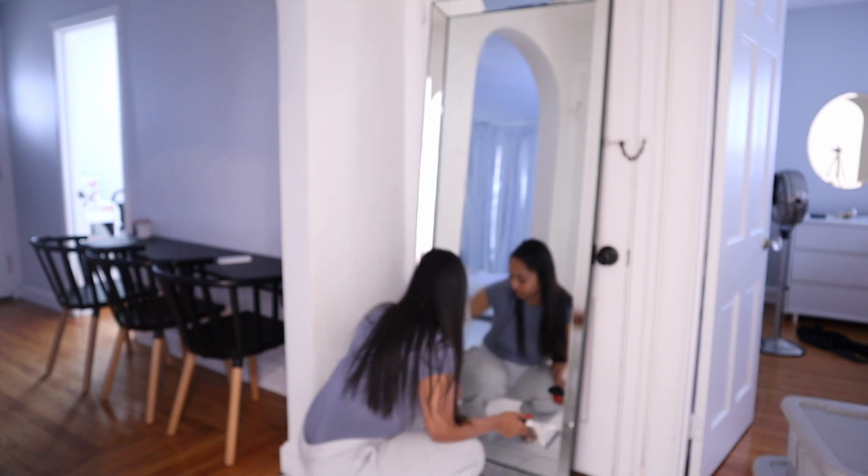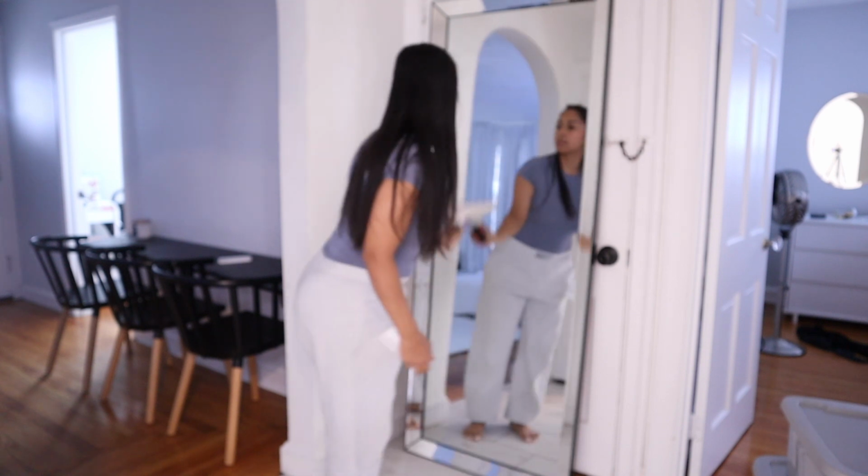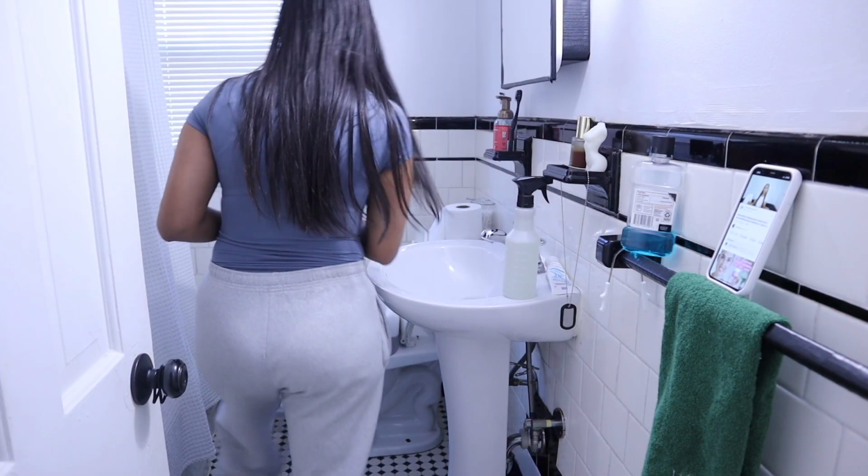I love using a squeegee for my mirrors, my windows. It does not leave any streaks, which I really love, and I definitely recommend to go out and get one.